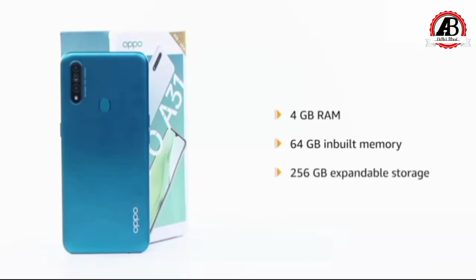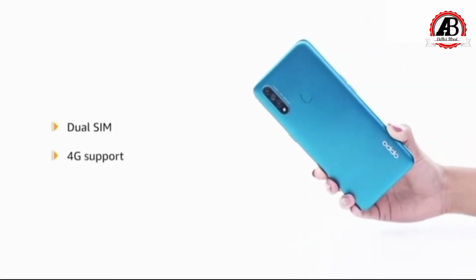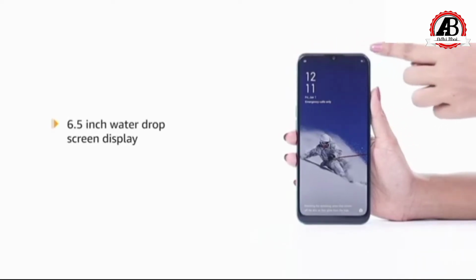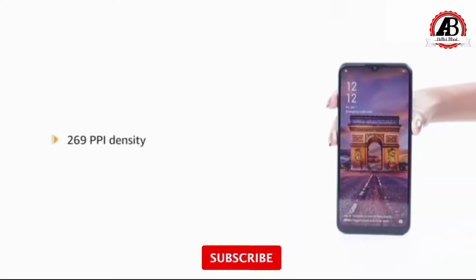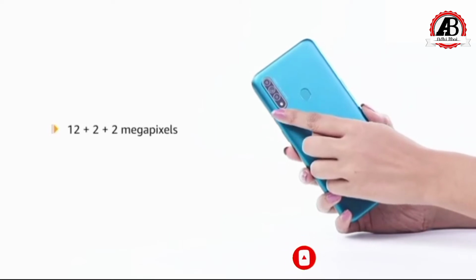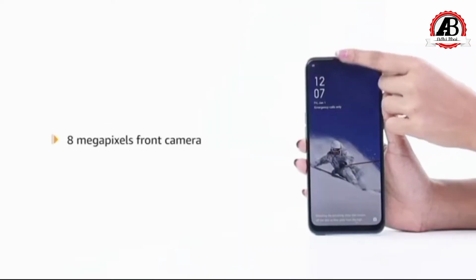It sports a 6.5-inch water-drop screen display with 89% screen-to-body ratio and 1600 by 720 resolution with 269 ppi density. The OPPO A31 features a 12+2+2 megapixels triple rear camera and an 8 megapixels front camera. It operates on the ColorOS 6.1 operating system based on the Android version 9.